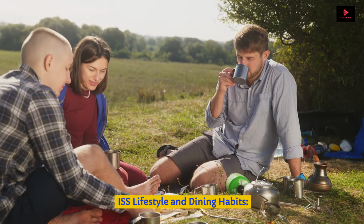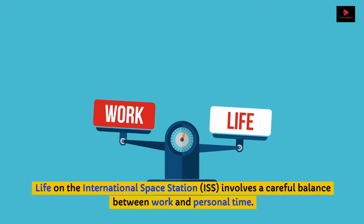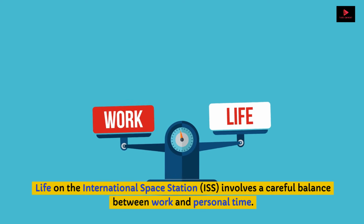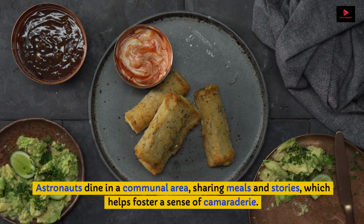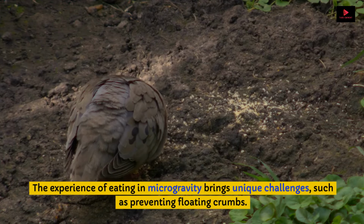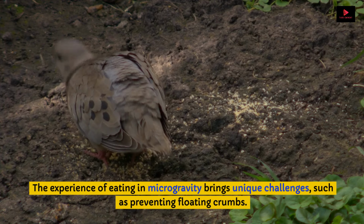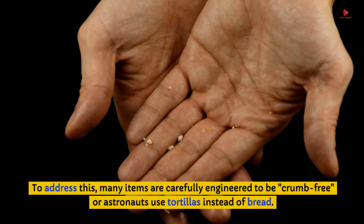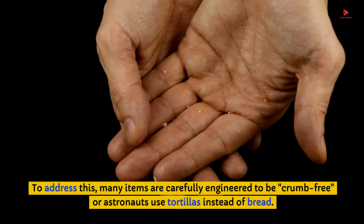ISS lifestyle and dining habits. Life on the International Space Station, ISS, involves a careful balance between work and personal time. Astronauts dine in a communal area, sharing meals and stories, which helps foster a sense of camaraderie. The experience of eating in microgravity brings unique challenges, such as preventing floating crumbs. To address this, many items are carefully engineered to be crumb-free, or astronauts use tortillas instead of bread.